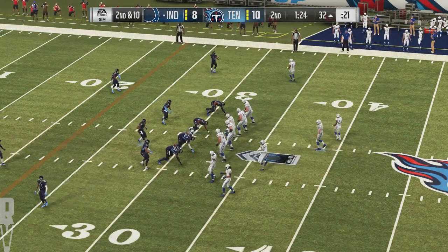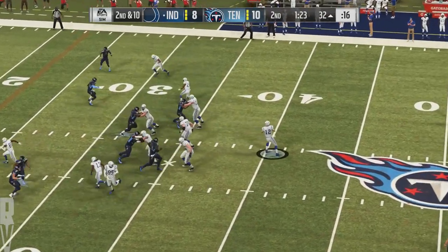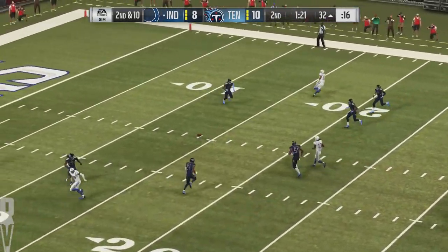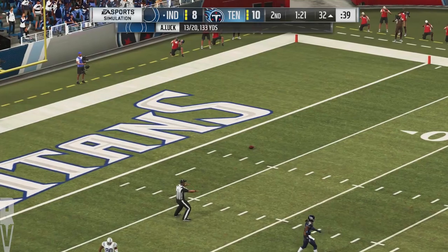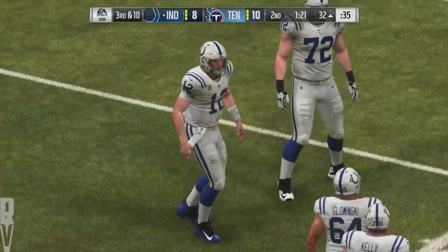Here's second and 10 now from about the 32. Back to the air, Luck on second down. Throwing over the middle, and it's incomplete. T.Y. Hilton, the intended receiver, third down here.